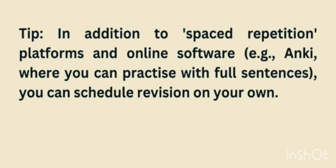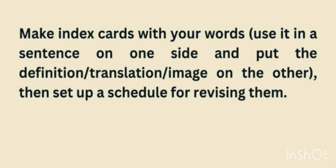Tip. In addition to spaced repetition platforms and online software, e.g., Anki, where you can practice with full sentences, you can schedule revision on your own. Make index cards with your words. Use it in a sentence on one side and put the definition, translation, or image on the other. Then set up a schedule for revising them.